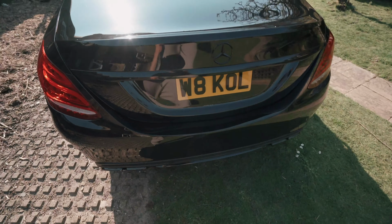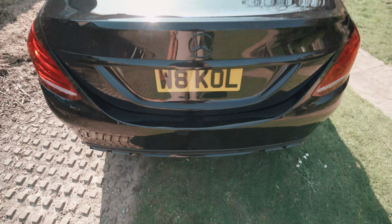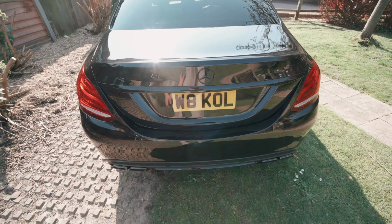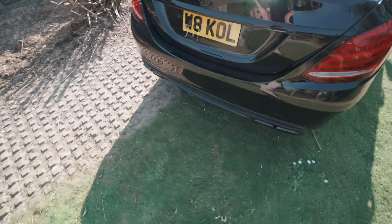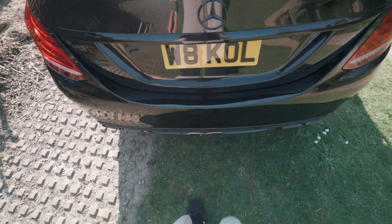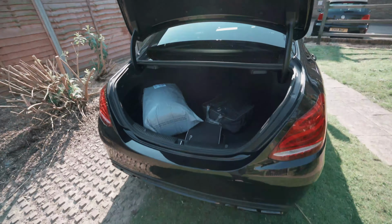Here we go. It's the tailgate kick, so if I just kick under like that, nothing happens. There's that feature number 1. Jesus Christ, what? Attempt number 2. We kick, and that's what's supposed to happen. Yep, so the tailgate opens.